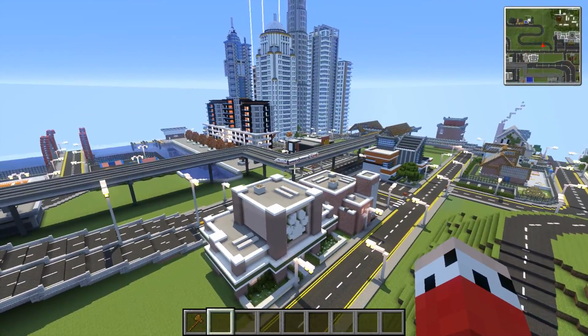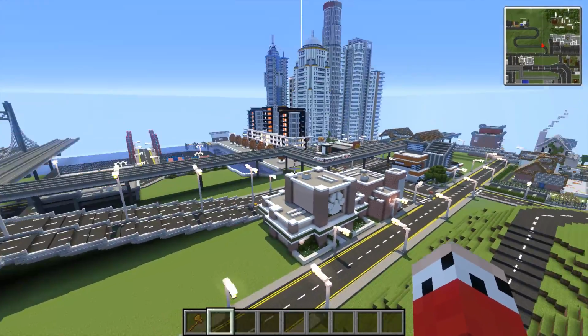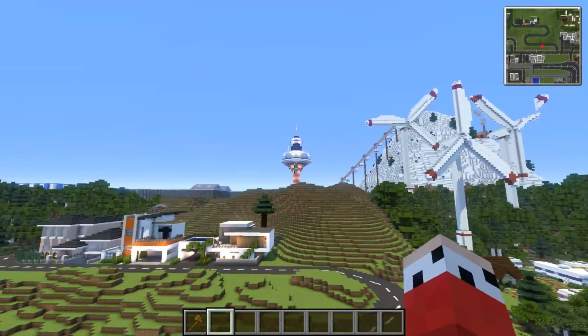Now there's something that a lot of people have been asking me to build for a really long time. And it's high school. And I've always said, yep, I'll do it. Yep, high school, no problem.